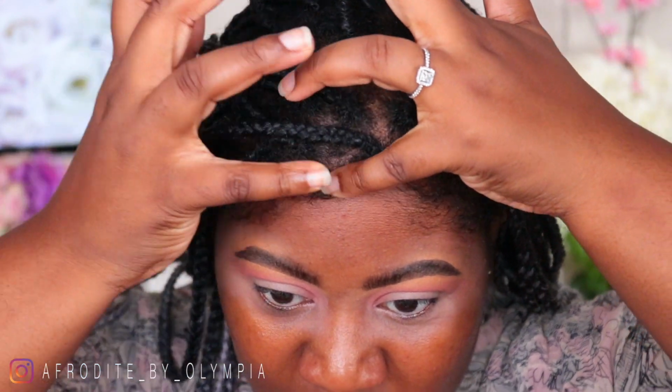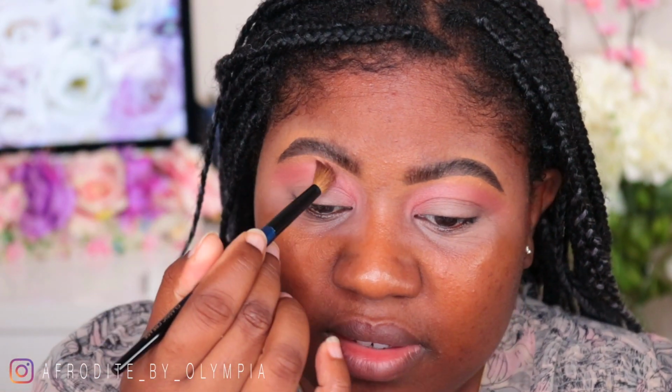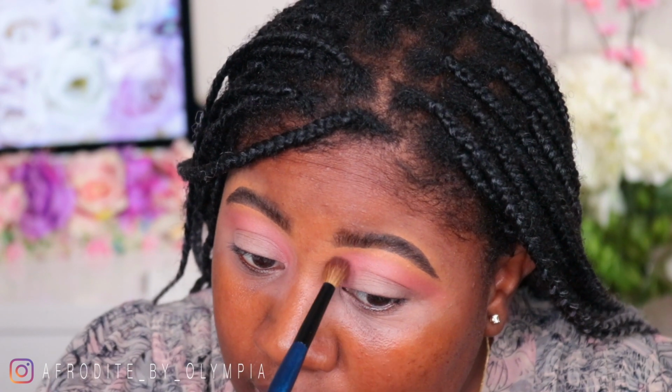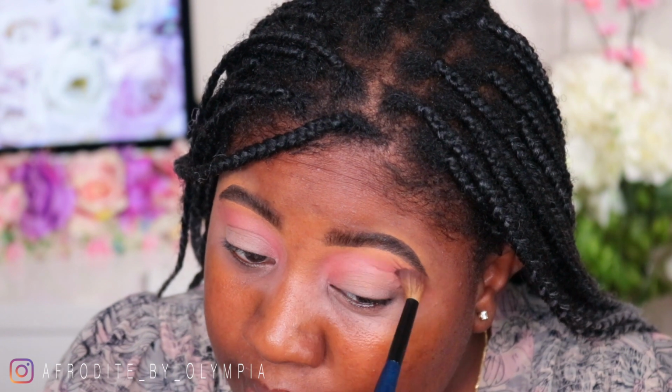Look how humid it is, my edges have already reverted back. I can't deal with this humidity. It's fine. There's worse things in the world at the moment than my edges. It's a constant battle though, I tell you that much. Alright. I like this shade. I do.